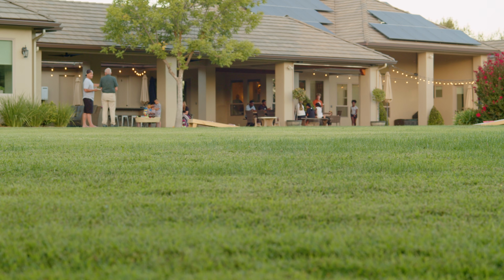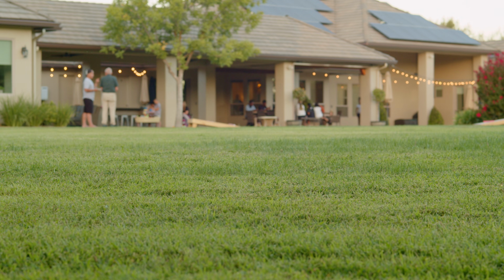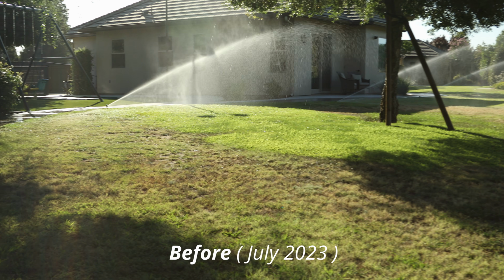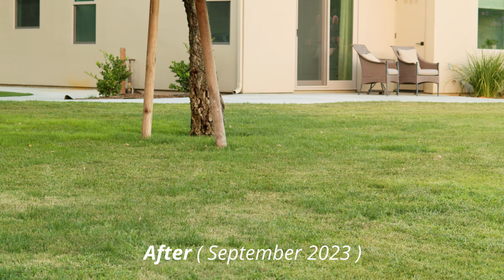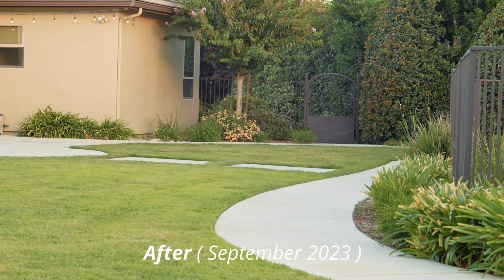Looks quite a bit better. We now have no bare spots. Everything's green. It is a lawn with a lot of weeds. So we'll be talking to the owners about if they want to eradicate the weeds. He's indicated before he can't tell that they're weeds. He just wanted it all green.